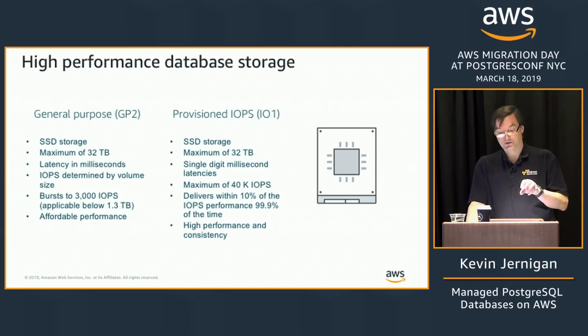Now that's RDS Postgres. As you learn a little later, Aurora Postgres runs on its own special Aurora storage system, which has totally different characteristics. And so you'll learn a lot more details about that later today.